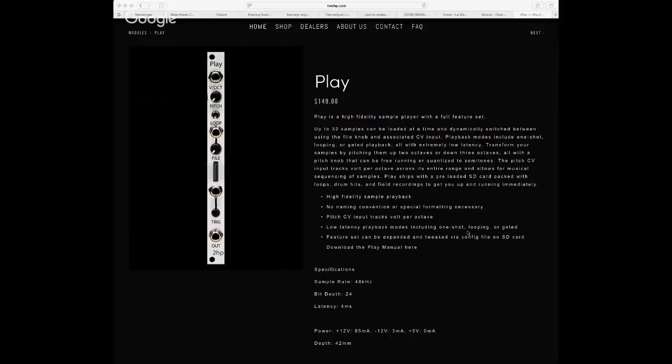But like Play there, it's 48 kilohertz, 24-bit, so it's nice high sample rates and bit depths. There's no naming convention for files on the SD card, which is a massive plus. Yeah, not having to output certain file types in certain orders, and just bung any old WAV file on there kind of thing. Volt per octave pitch, it will loop, it will one shot, up to 32 samples. Again, I think it's great. Just kind of pile that stuff in, and yeah, you're off. So it's a good shout out, that one, I think.